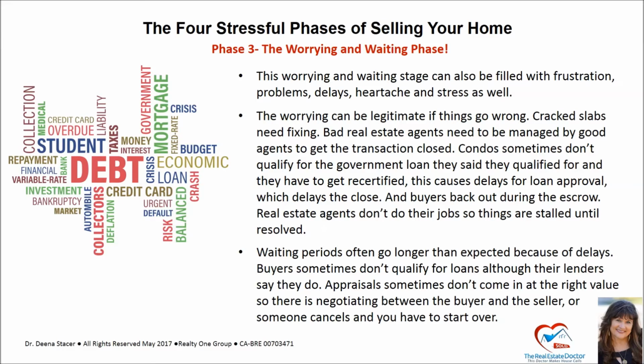The worrying and waiting stage can also be filled with frustration, problems, delays, heartache, and stress as well. The worrying can be legitimate if things go wrong. Cracked slabs need fixing. Bad real estate agents need to be managed by good agents to get the transaction closed. Condos sometimes don't qualify for the government loan they said they qualified for, and they have to be recertified. This causes delays for loan approval, which delays the close. And buyers back out during the escrow. Real estate agents don't do their job, so things are stalled until resolved.